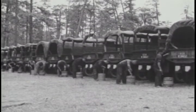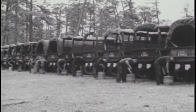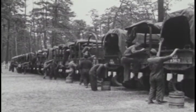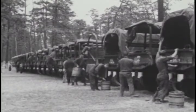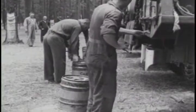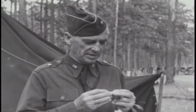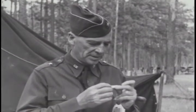Old tactical ideas are being revised in terms of greater mobility, greater striking power, and greater defensive power. New equipment for old. New techniques for old. Here's one of the trained men responsible for part of the job of building our new army.